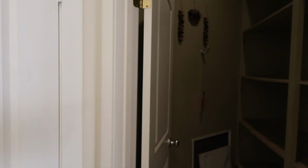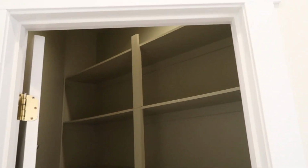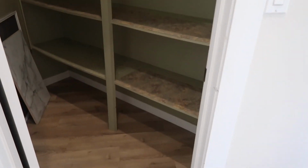And over here is the pantry. This pantry is just pretty basic. It's got, I think, 4 or 5 shelves on it. That's where we put all of our food, and yeah, that's it.